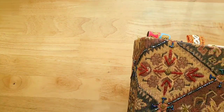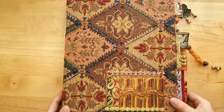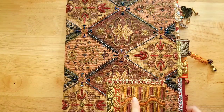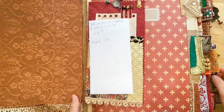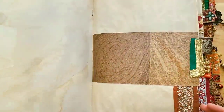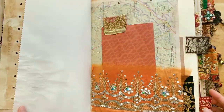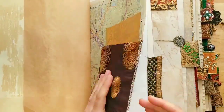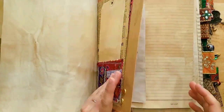All right, the next one. Okay, so here's probably the biggest one. Look at this. I can't even fit the whole thing in frame. This is all beaded. And 133 pages. This is a 12 by 9. Huge. Definitely all the space that you would need. Very similar to the others, so I'm just going to go quickly through it since it has the similar fabrics and papers. All of that boho snippet look.